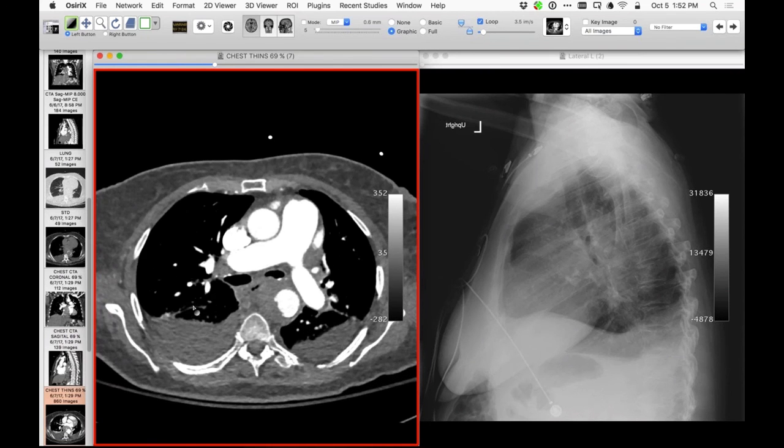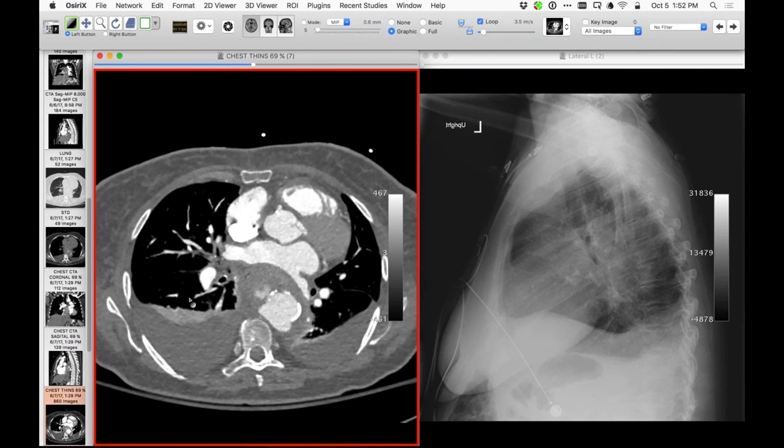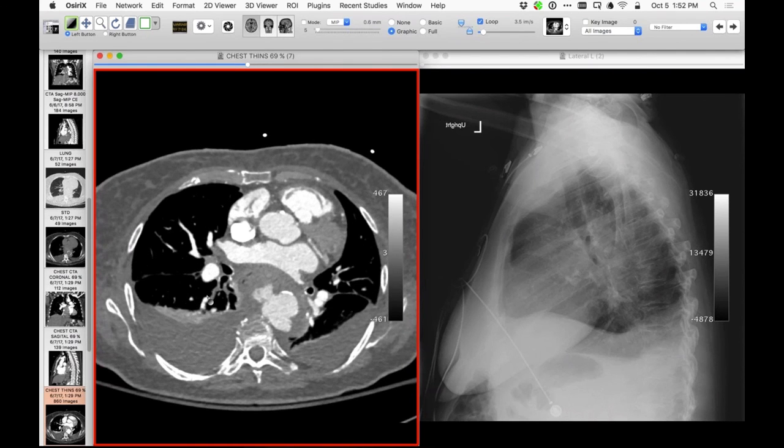And a lot of contrast medium is outside of the lumen. There's a lot of opacity surrounding it, presumably blood clot and whatnot. It's almost hard to imagine that this person's alive because this is such a big defect.